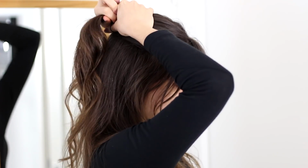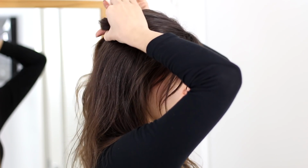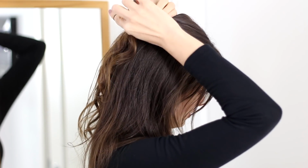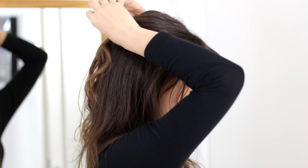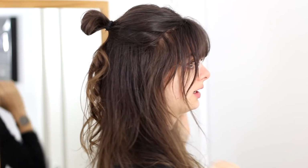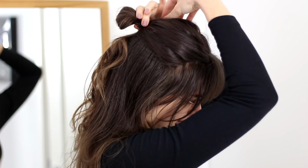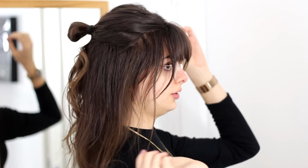So I take a hair elastic, I will pull a little loop of hair through that elastic, and then I will tie the rest of the elastic around that little loop to create a very little bun that I will then just kind of spread out, make a little bit bigger, and then sometimes I will tug at the hair that's right above it to give a little bit more volume. And that's it, that's number 2.